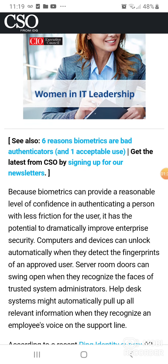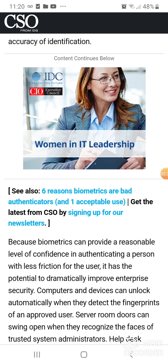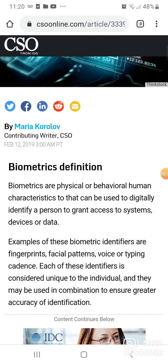A little bit more says, because biometrics can provide a reasonable level of confidence in authenticating a person with less friction for the user, it has the potential to dramatically improve enterprise security. Computers and devices can unlock automatically when they detect the fingerprints of an approved user. Server room doors can swing open when they recognize the faces of trusted system administrators. Help desk systems might automatically pull up all relevant information when they recognize an employee's voice on the support line. So basically, biometrics are physical, behavioral, human characteristics that can be used to digitally identify a person to grant access to systems. Okay? And if you see, it mentions it can authenticate a person. So let's continue.